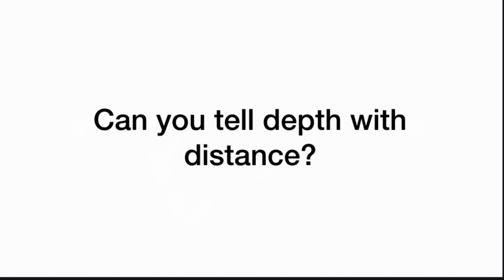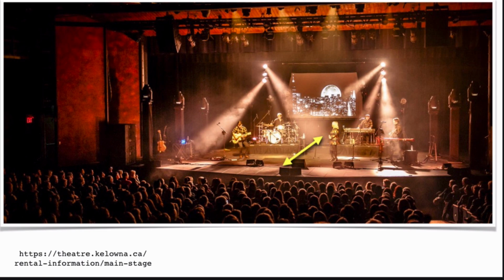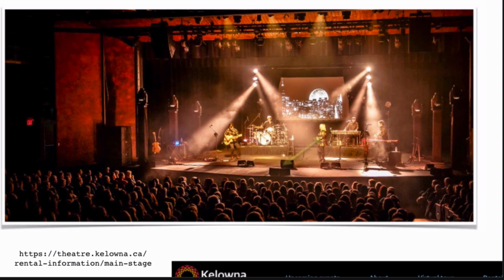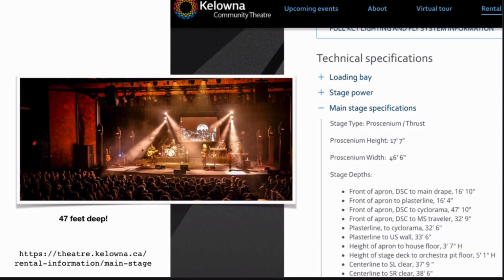So here's another question. Can you tell depth with distance? So here's the Kelowna Theater in California, and we have the depth of the stage. It really doesn't look very deep. From the front of the stage to where that screen is in the back, it really doesn't look very deep. But in fact, it's actually 47 feet deep. You could play a full NBA half-court basketball game on the stage. It really does not look like it's 47 feet deep.